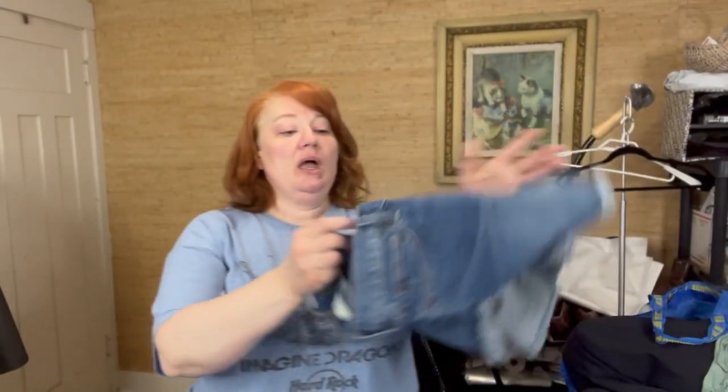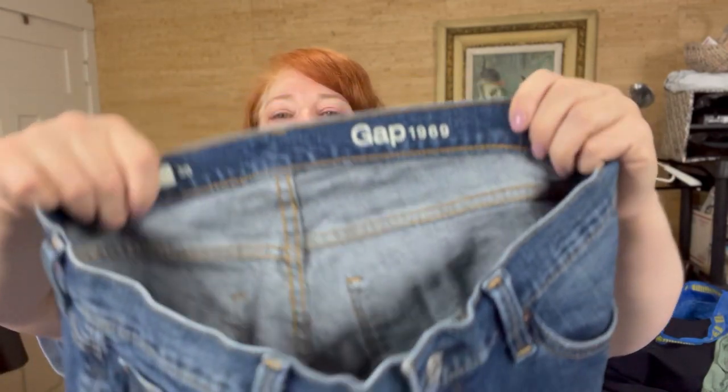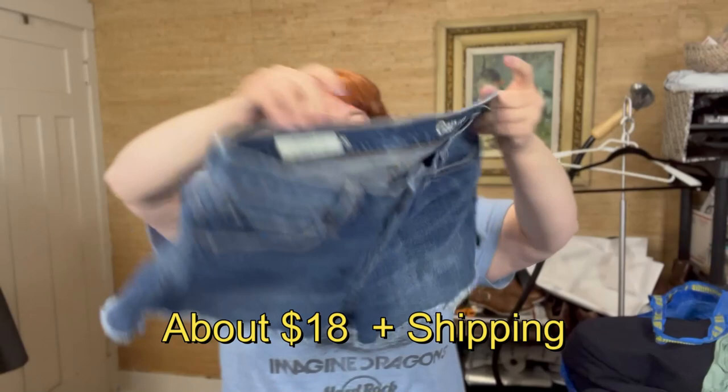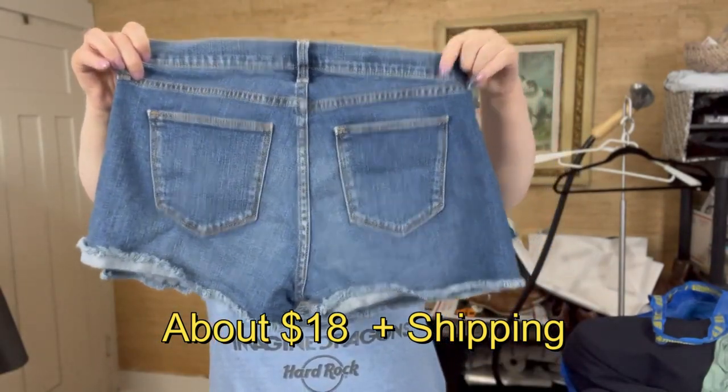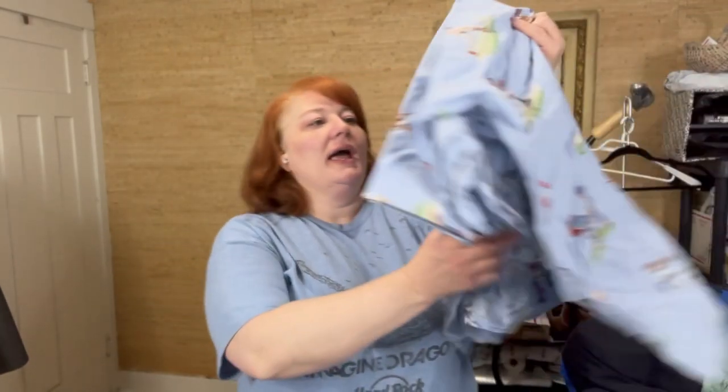Okay. I ended up getting some shorts. This is Gap 1969. This is old Gap. But I just really thought these shorts were cute. So these are the authentic summer short, size 30. Good size.